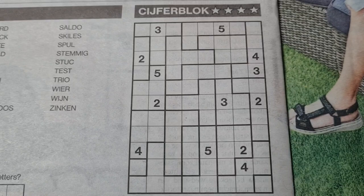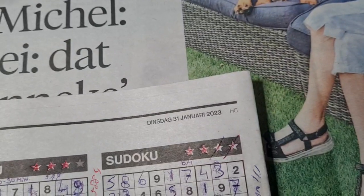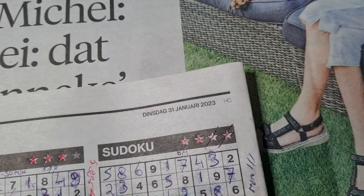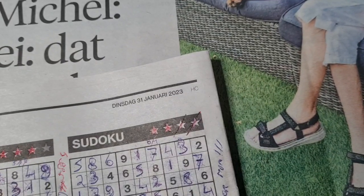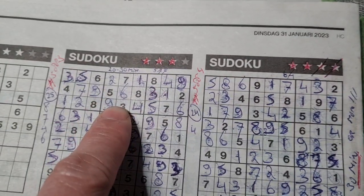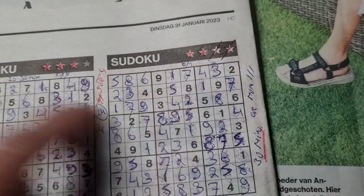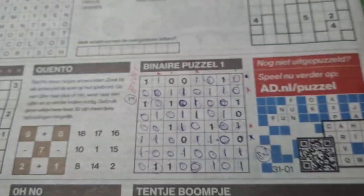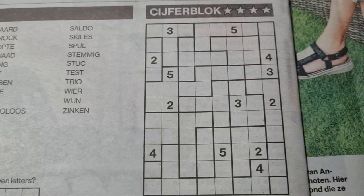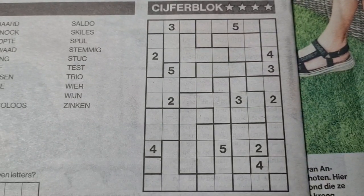In today's newspaper on Tuesday. Yes, it's still Tuesday, January the 31st, 2023. And in this additional, I've already solved three puzzles. The three-star Sudoku, the four-star Sudoku, and the binary. So it's time now for the Tectonic. Tectonic with four stars.